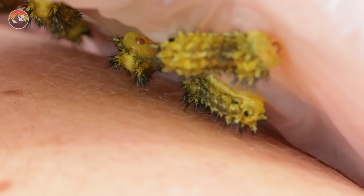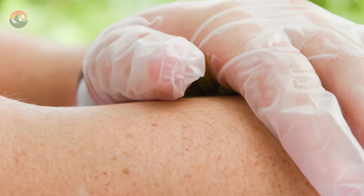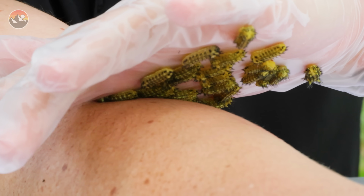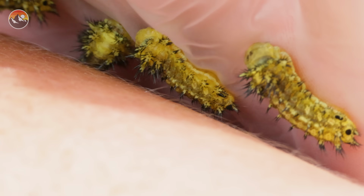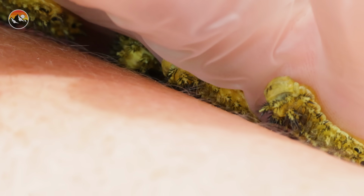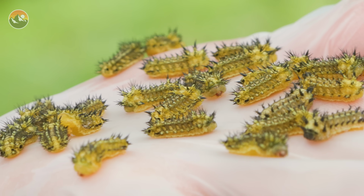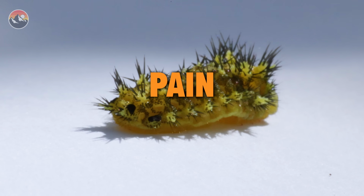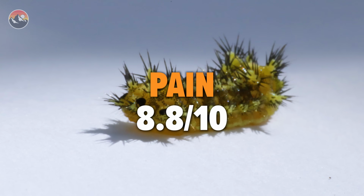For pain, it was very close to what I experienced with the fireworms in Florida. The irritation sets in fast and is followed up by a set of searing shocks and burning sensations that spread all throughout my arm. And since there were 25 caterpillars, that's 25x the pain of just one sting. So for all that, I give this a whopping 8.8 out of 10 on the pain scale.